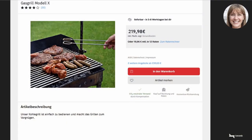And if you think that Sophie's only problem is that she can't get her product data online fast enough, we'll see at first glance when you watch the shop that this is the gas grill model X, just one image, so there's only one visual possibility to form an opinion on this product.